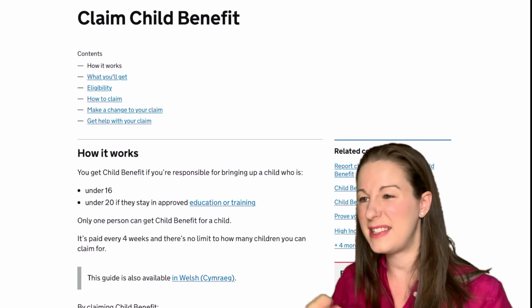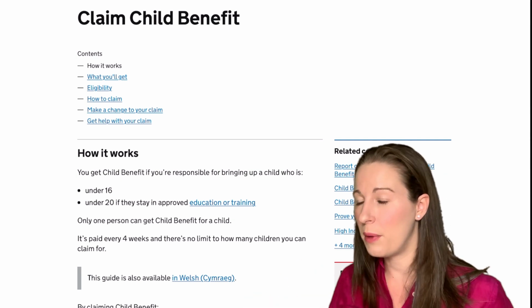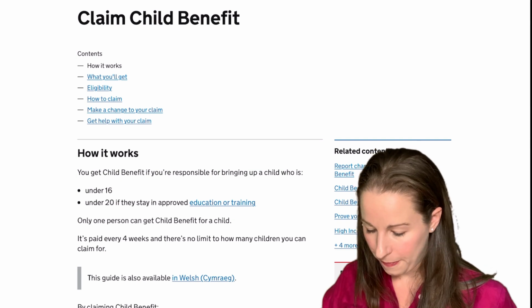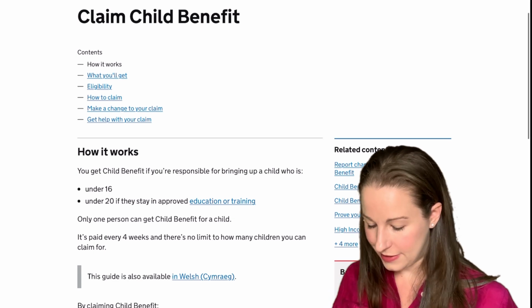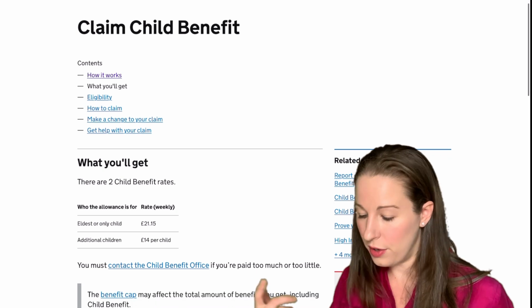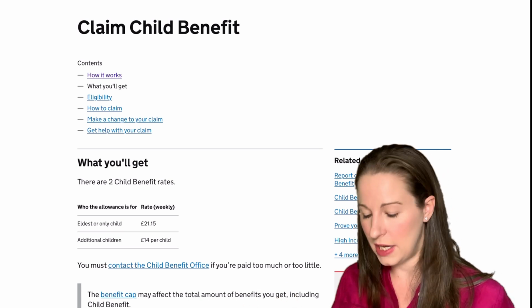So if you are a separated couple or a split couple, you need to make sure only one of you is claiming it. But if you are a couple together, one of you will claim it for the child. What you'll get is the amount that is available at the moment, and this will be seen each year on the .gov.uk website, and you can see when it changes, potentially in April each year.